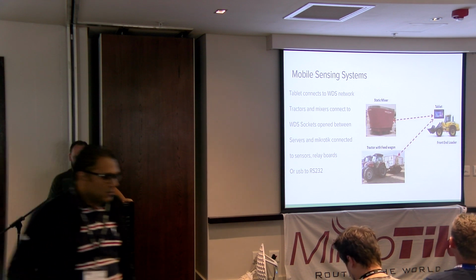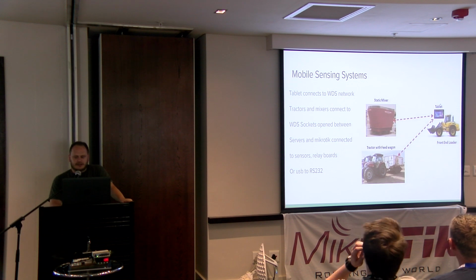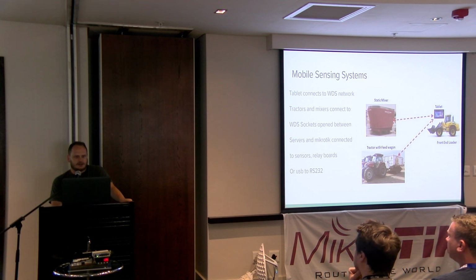Now, how it all works is we've got front-end loaders or machinery that's got tablets inside, and that tablet has 5 GHz Wi-Fi, and it connects straight up to the Omnitik in WDS. The data then gets streamed from either a static mixer or one that's moving around. Data from the scale on these vehicles gets streamed directly out of the Omnitik. We make a TCP socket connection, and the software makes the connection over the network and streams data straight to it. So we use a USB to RS-232 converter, and we'll show you an example of how we do that.